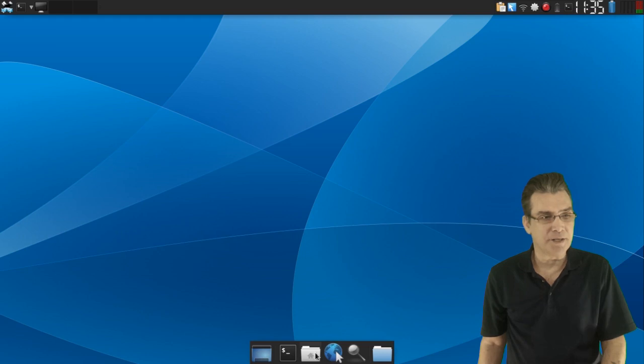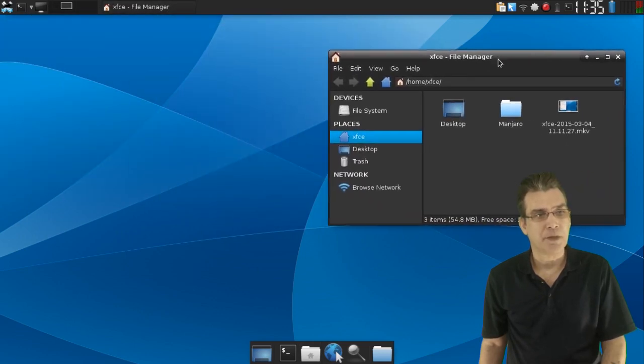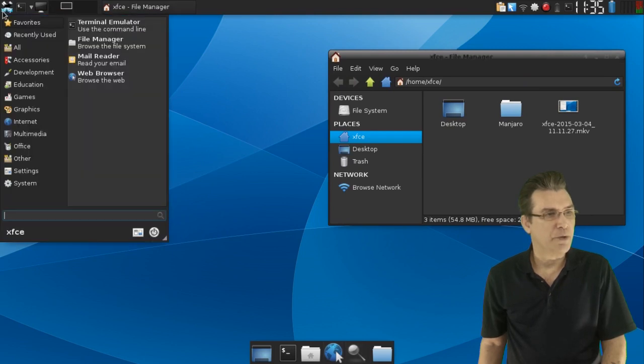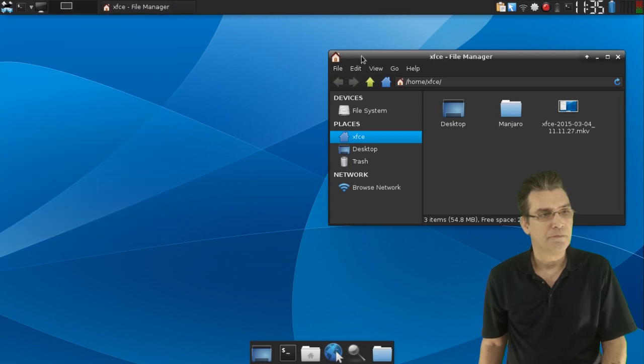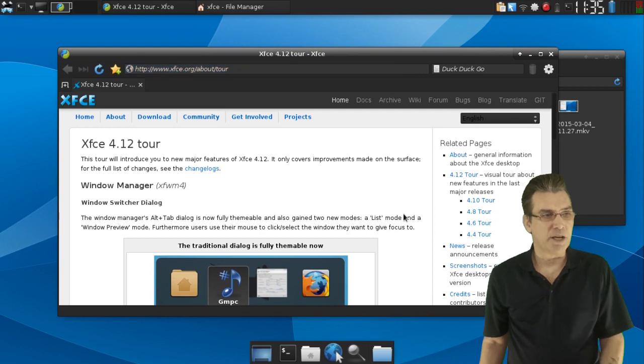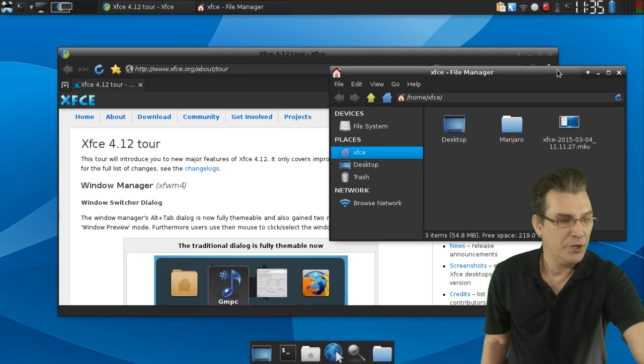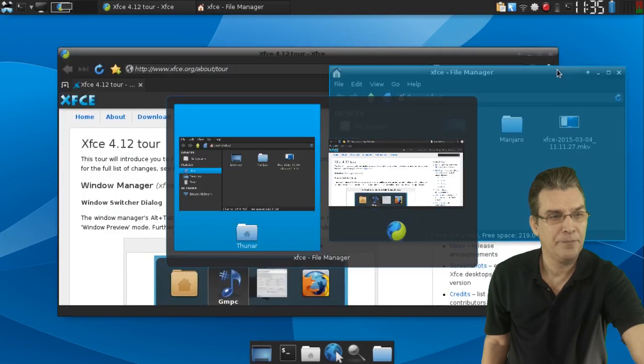Yes, I did. Okay, let's go ahead and open up something here. And maybe open up the web browser as well. Okay, this is the Xfce 4.12 tour. Alright, Alt-tabbing. We Alt-tab, look at that.